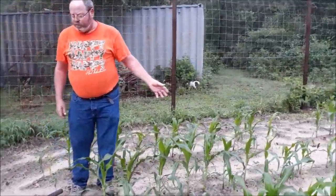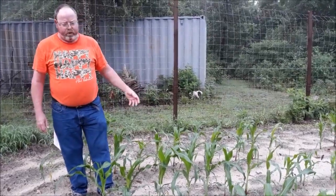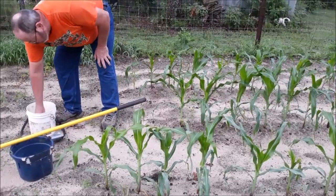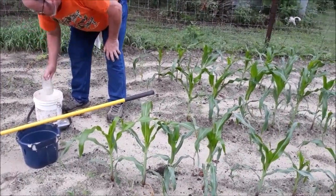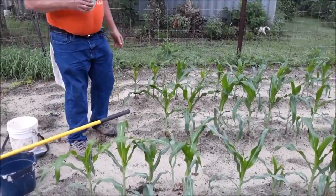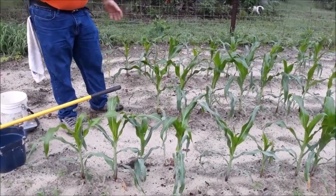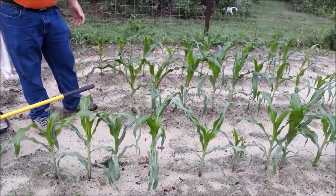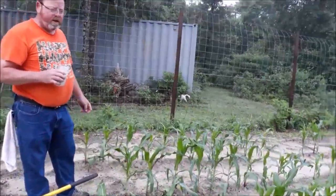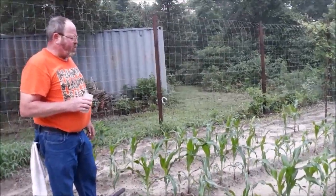When we fertilize it this time, what we're going to use is a high nitrogen fertilizer. What I have here is ammonium sulfate, which is 21%. I like to use ammonium nitrate, which is 34%, but the feed store didn't have that, and I didn't want to wait to order it.